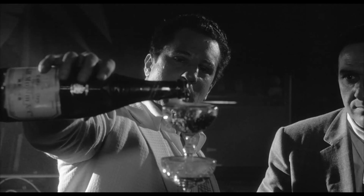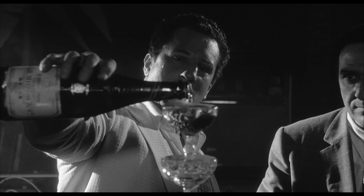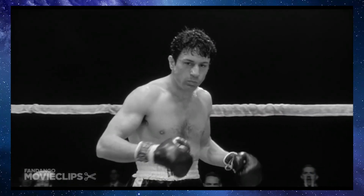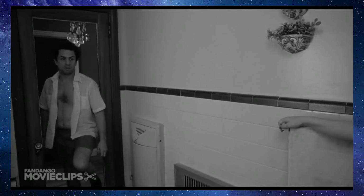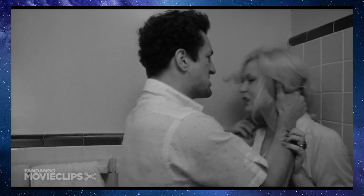Raging Bull is like a fine glass of wine. It gets better with age, unless you're the main character, Jake LaMotta, who in that case just takes a turn for the worse. This movie is essentially a parable on how a man who is highly successful and highly ambitious can plunge himself into a downward spiral of depravity due to his own insecurities and his own explosive jealousy.